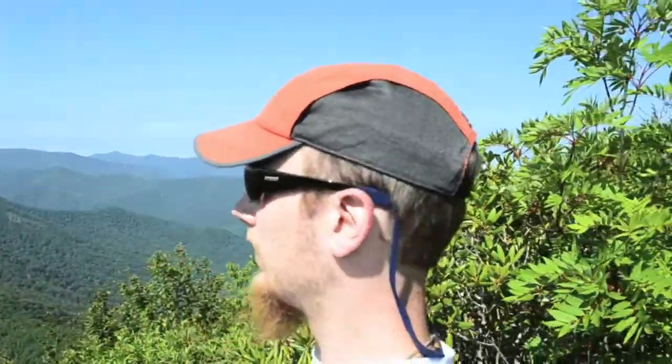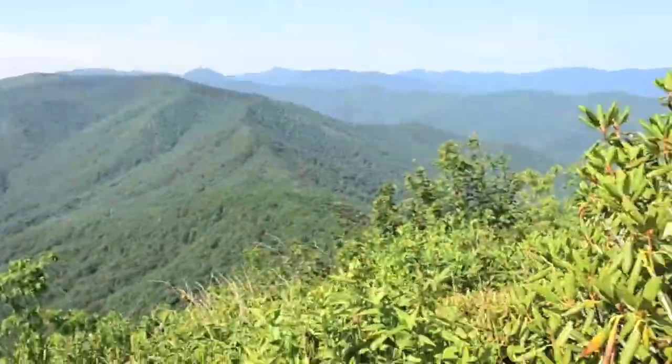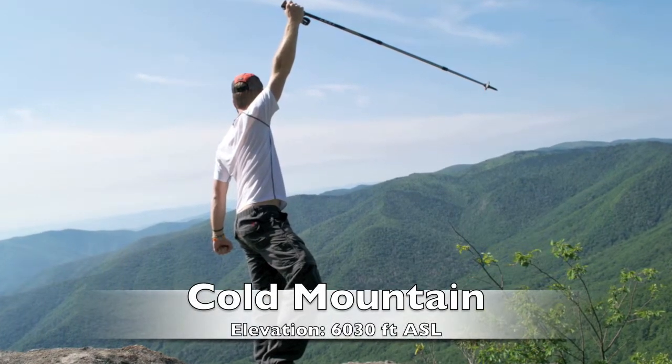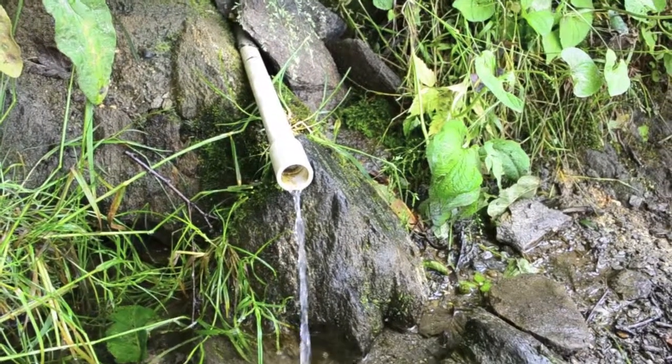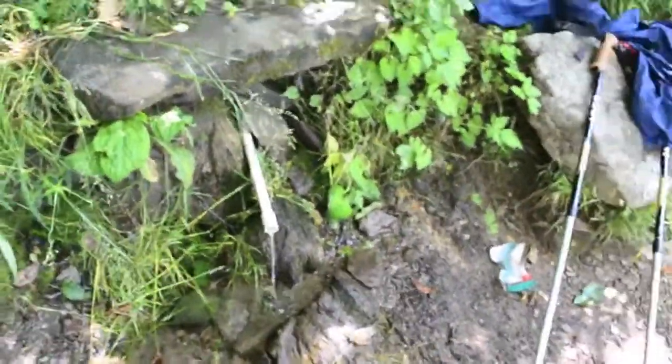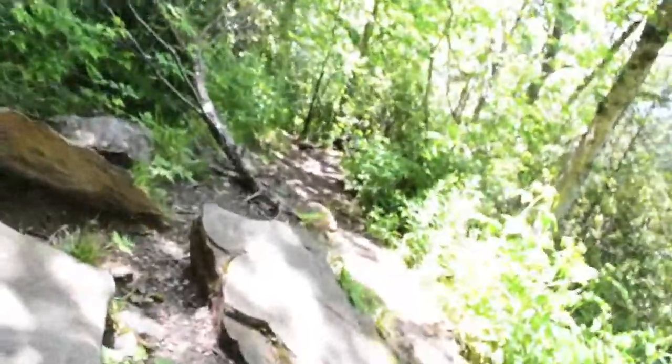I'm going to go down and look for the crashed airplane that's kind of near the base of Cold Mountain here, and I'll keep you updated. So, it's probably the best landmark I can find along the Cold Mountain Trail here.